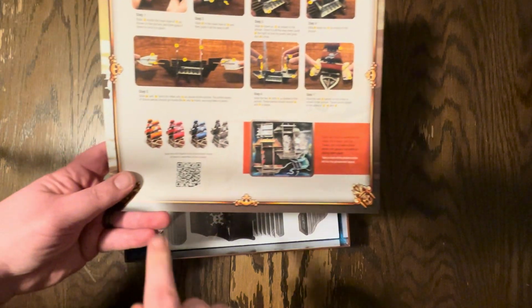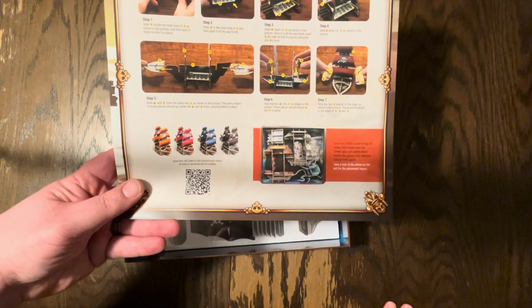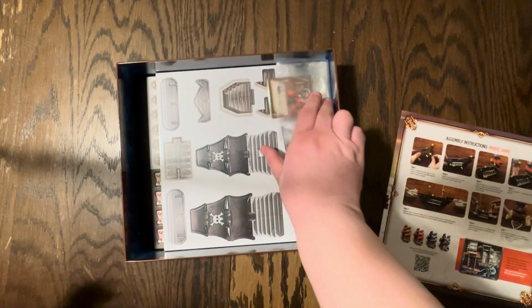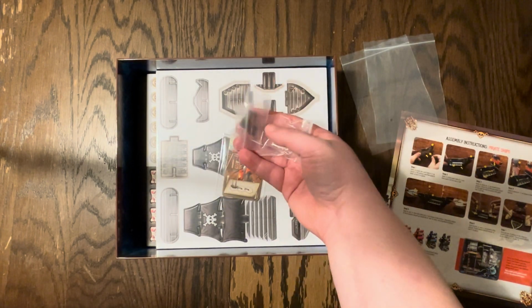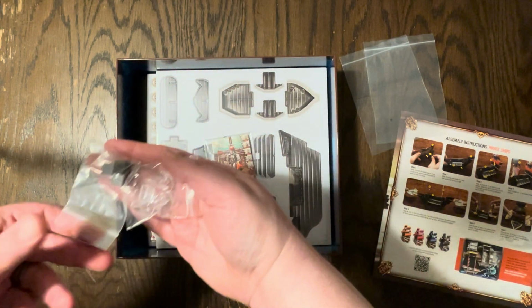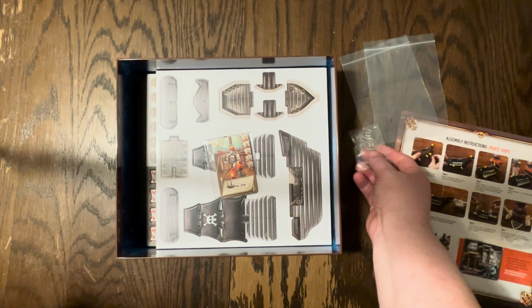But also you have the QR code here that shows you how to assemble everything as well, which I'm glad a lot of companies are starting to go with that now. Alright, so we have extra bags because we all need extra bags in games. We have little standees. These will help you out. Should be for different things you'll need, like for ships and everything. We'll find that out in a minute.